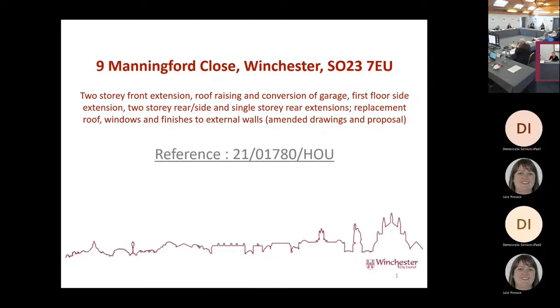So we move on to agenda item 11. Case number 21/01780/HOU. This is 9 Manningford Close, Winchester, and it's a two-storey front extension, roof raising and conversion of garage, first floor side extension, two-storey rear stroke side, and single storey rear extensions, replacement roof, windows, and finishes to the external walls. And there are amended drawings and a proposal. The case officer is Marge Ballinger, and she's about to give us her presentation.